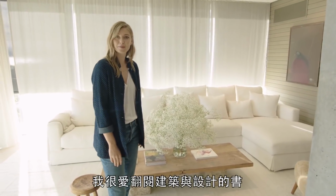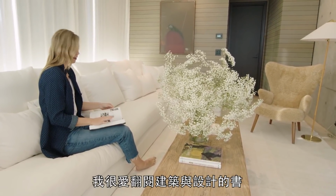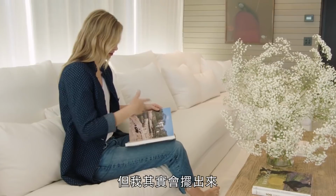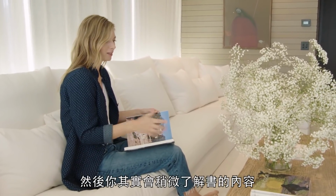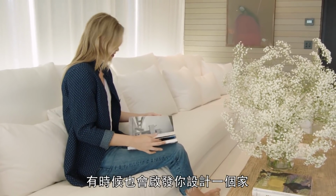I love browsing through architectural and design coffee table books. Usually when someone gifts you a book like that, you put it on a shelf and never pick it up again. But I actually lay them out and I open different pages at different times of the day, and then you actually get a sense of what's in the book, and sometimes it inspires you to design a home.